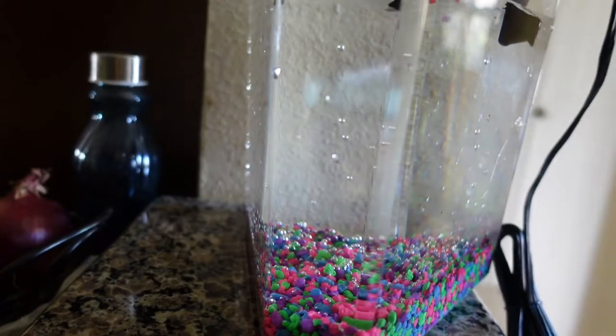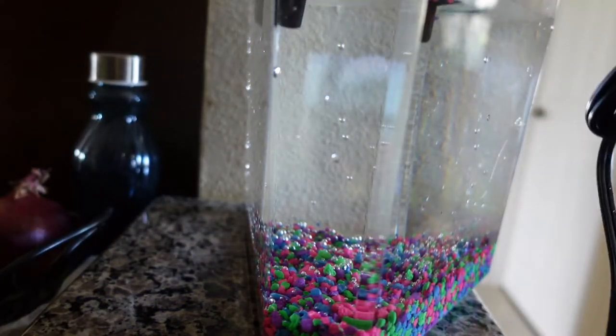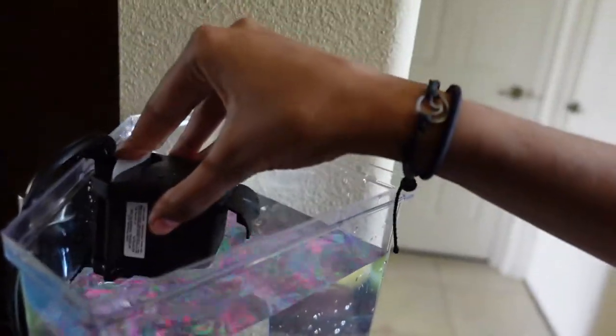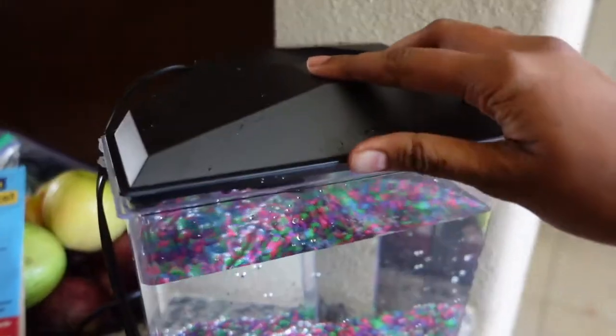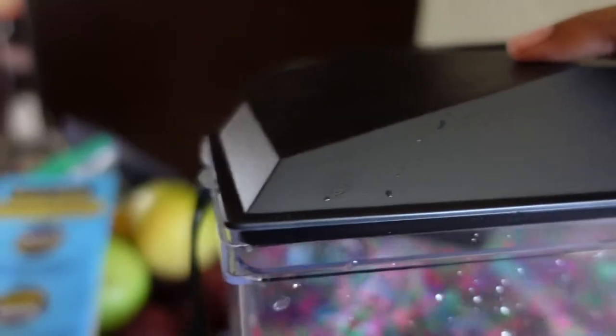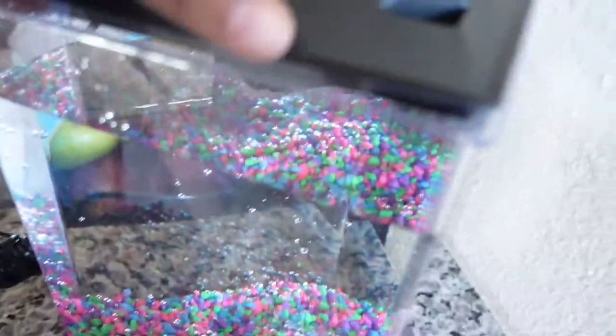Oh, so it's actually, the filter's supposed to sit on, I'll show you guys. So it's actually supposed to sit like that. All right, and then let's get that suction cup on here. All right, got it all set up with the lid, filter's in place. Go ahead and grab the starfish that we got and our neon blue plant. So this is about to be dope.